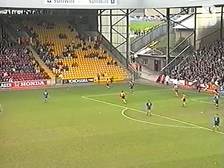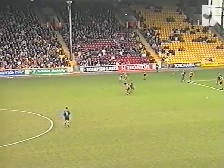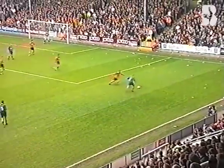This will be a long throw from Andrew Thompson. No, it won't. It's to number 11 Osborne, who sprays it out wide to number 5 Venus. Smith now taking on Jacobs.